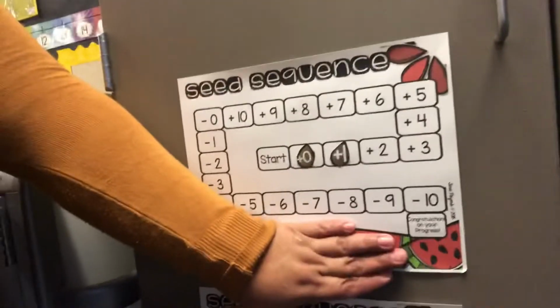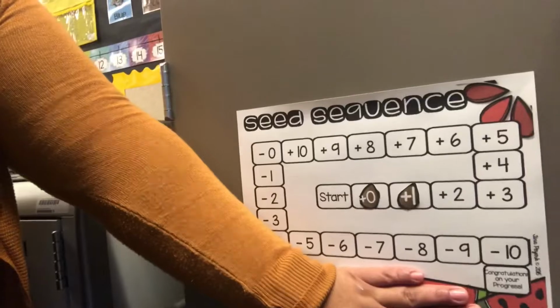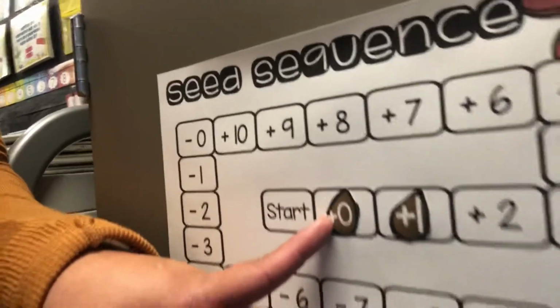It is a seed sequence that she attaches to this TPT file. And it looks something like this. She has two different types, I might even say three. The one I liked is this one. This is what I call the game card for them. Their goal is to begin on start, and every time they pass facts, I give them a watermelon seed, like so. Then they come up here and glue it themselves.